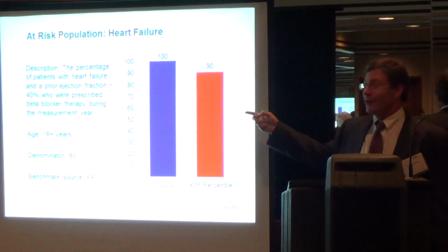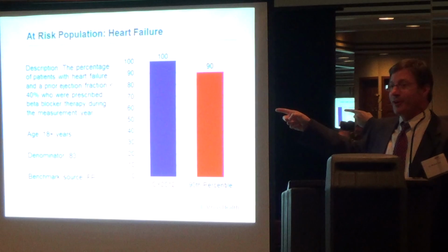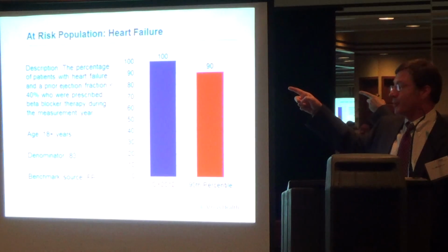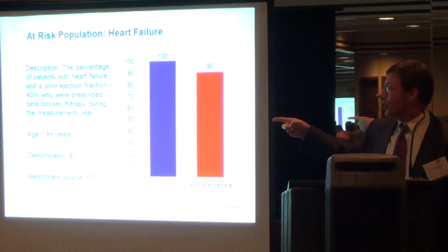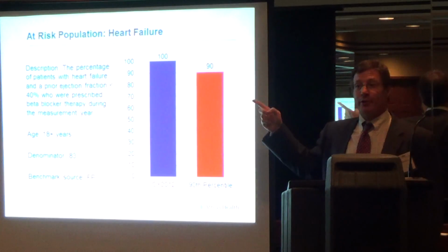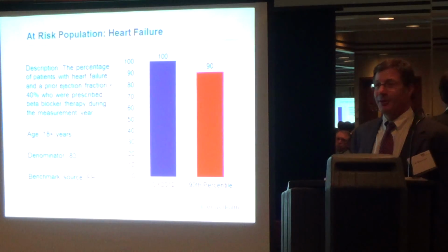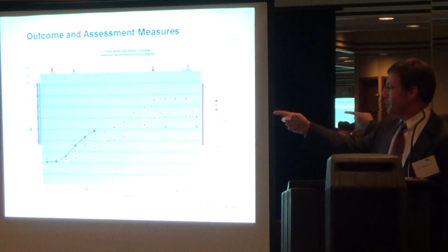This was congestive heart failure. This is actually impressive to me. This was actually before the start of the ACO work. This is the patients who are diagnosed with a low ejection fraction who are already on beta blockers. It was 100% at Atrius Health before the start of the program. I was so impressed with that metric. That's really our cardiology department doing that.